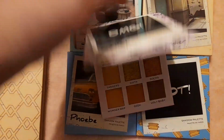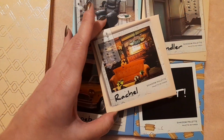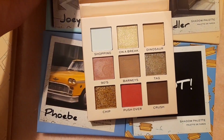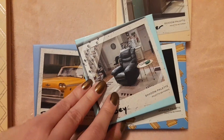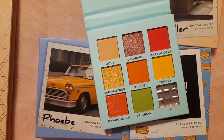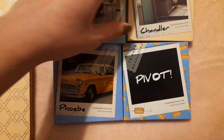Another neutral one. Rachel. I think this one is possibly one of my favorites from the Friends Vault. Joey is one of the ones where I took out the glitter. Yeah, everything else is fine. The glitter was awful.